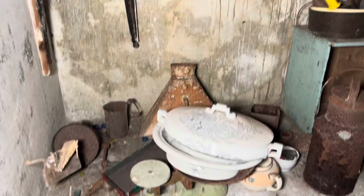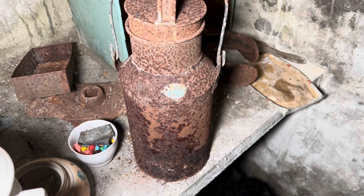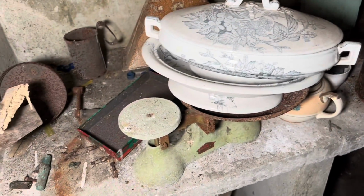Right, so we've started off just in the entranceway, the doorway, and we're in like a little almost pantry bit with all the plates. The tops off the oil lamps up there as well as spare ones. I'm guessing that's an old milk churn. That's really good, I really like that. Then a couple of dishes.